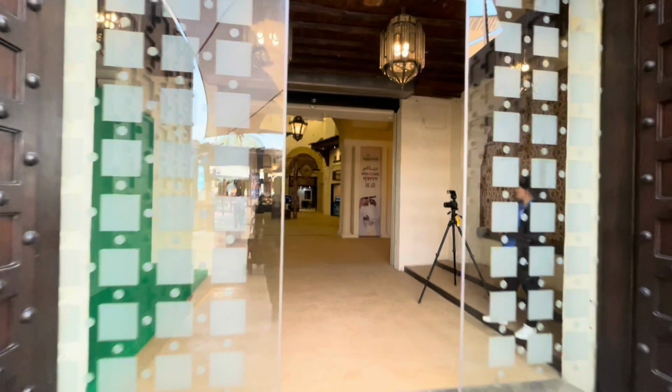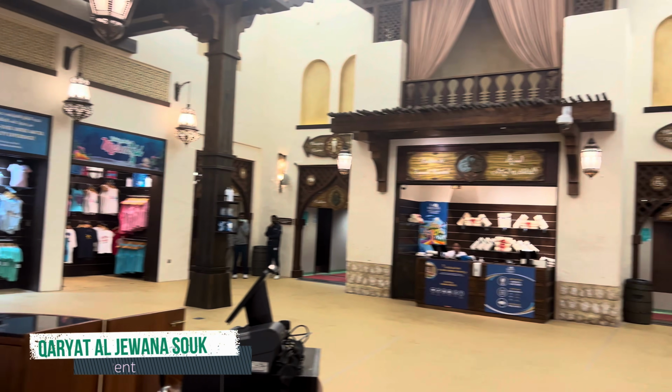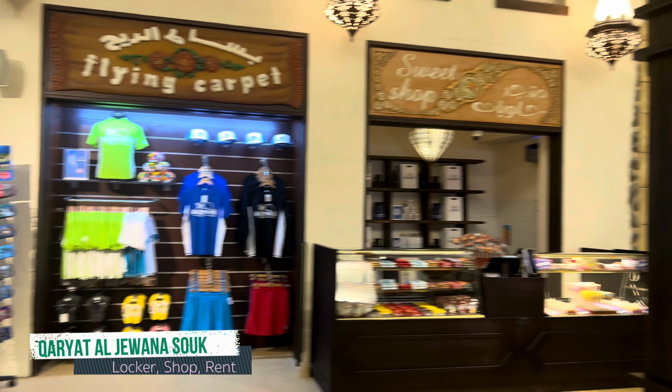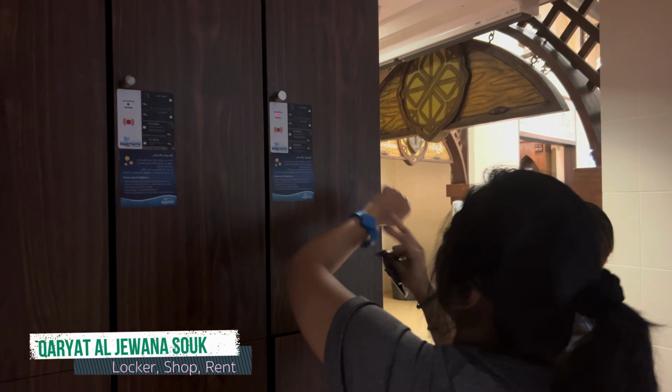You will enter the Water World from Qaryat Al Jana Souk. The souk has several dining options and shops, from where you can buy and rent swimming apparel and souvenirs. This area has changing rooms and lockers. There are separate changing rooms for men and women, but most interestingly they have a separate changing area for families.